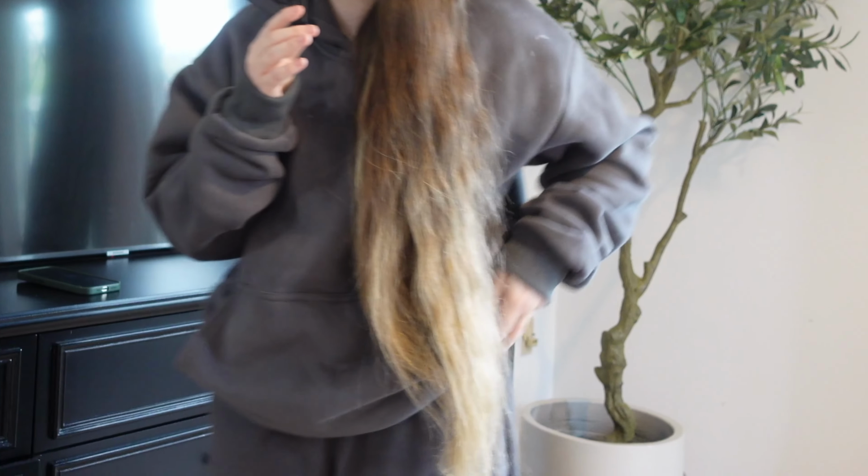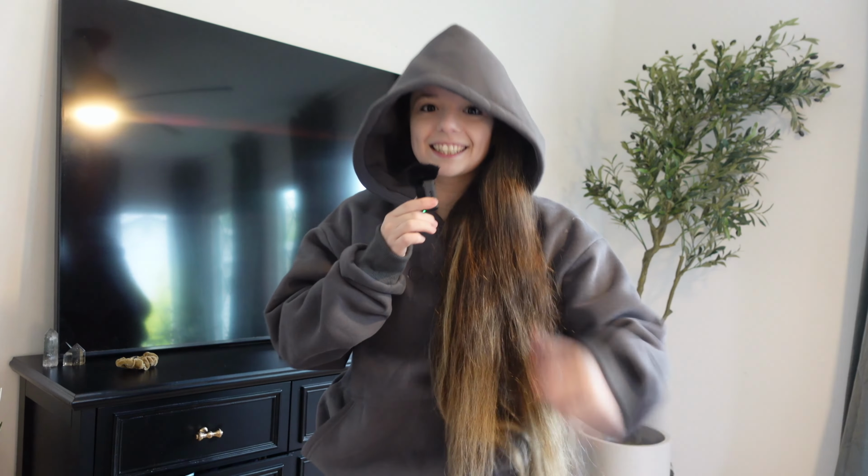These pants though are real winners, and I will probably wear them every day for a week because I'm disgusting and I don't care. All right, 10 out of 10.